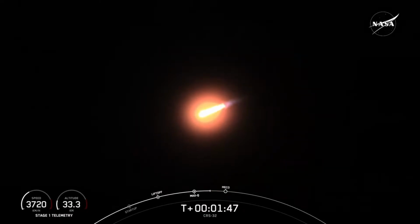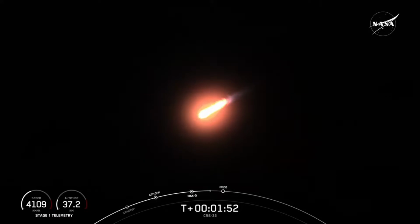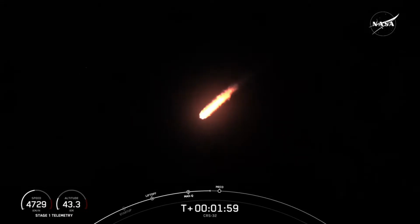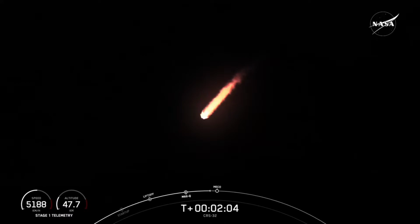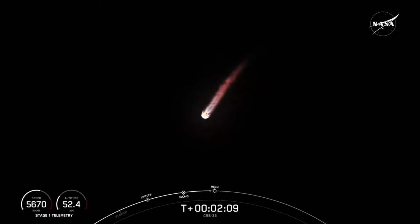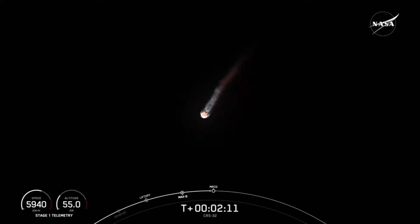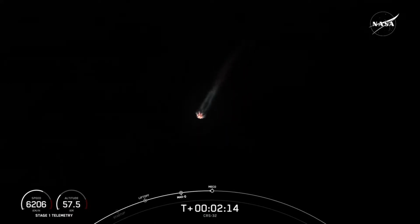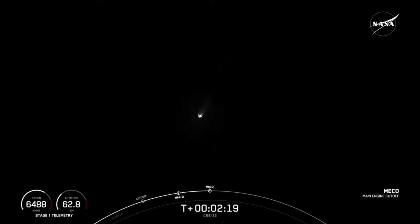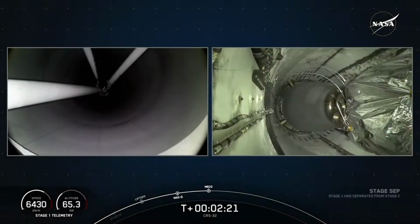Second engine start 1, or SES-1, is when we ignite that single Merlin vacuum engine on the second stage. The boostback burn will then start up on the first stage, which is one of the 3 burns required for the vehicle to make its way back to today's landing zone. This burn assists the vehicle to reorient itself back towards land. And in just under 10 seconds here, we should have main engine cutoff, and you'll see those 9 Merlin 1D engines on the first stage shut down. Main engine cutoff. Stage separation confirmed.